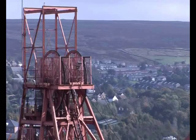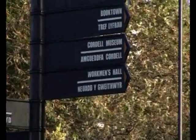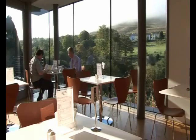The Industrial Revolution swept through the valleys of South Wales like nowhere else in the world. The Blaenavon region's role was so significant it has been recognised with a World Heritage status, and nearly half the World Heritage site is within the Brecon Beacons National Park.